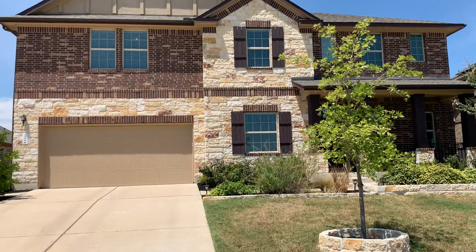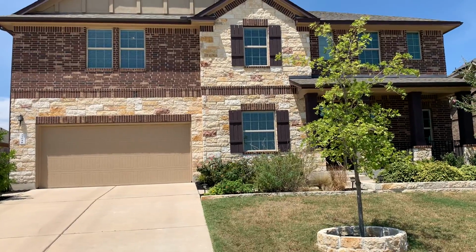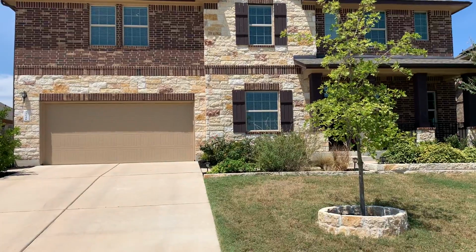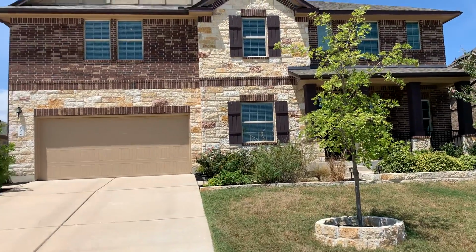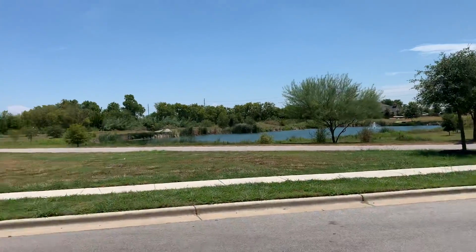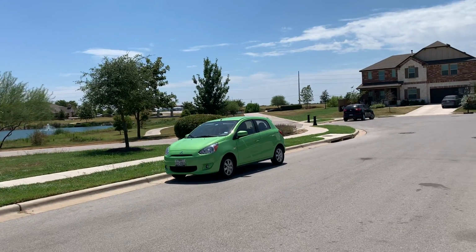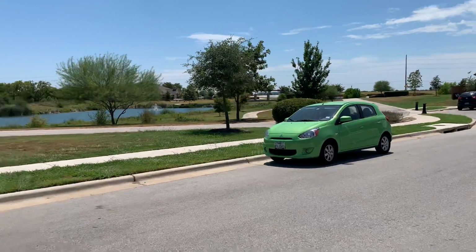Here we are at 2504 Silver Fern Lane in Pflugerville in the Falcon Point subdivision. 3,447 square foot, master down, three bedrooms up, three and a half bath, media room. See across the way, they've got a nice fountain and pond. Out over this way is the 130, which you don't really hear.